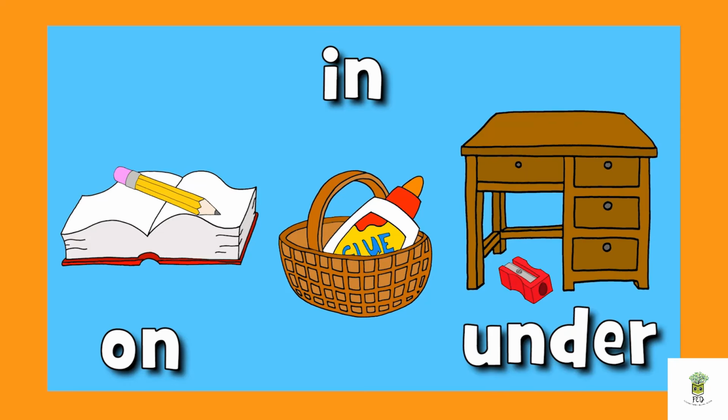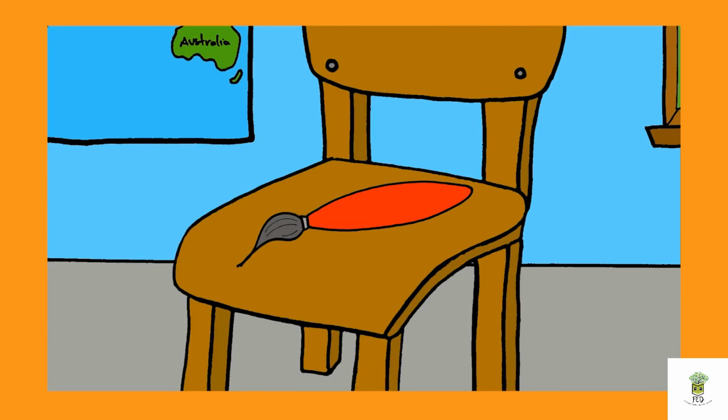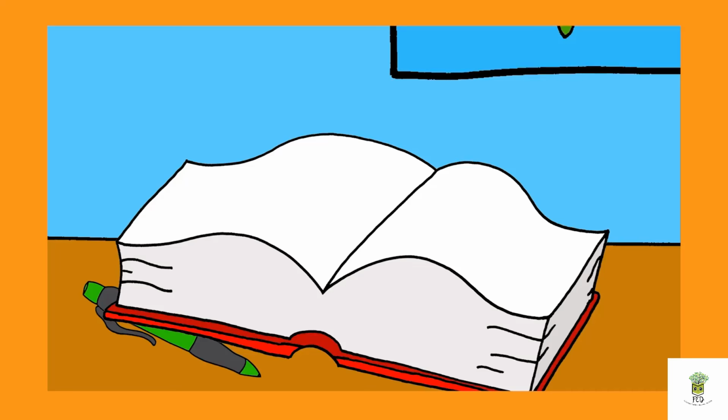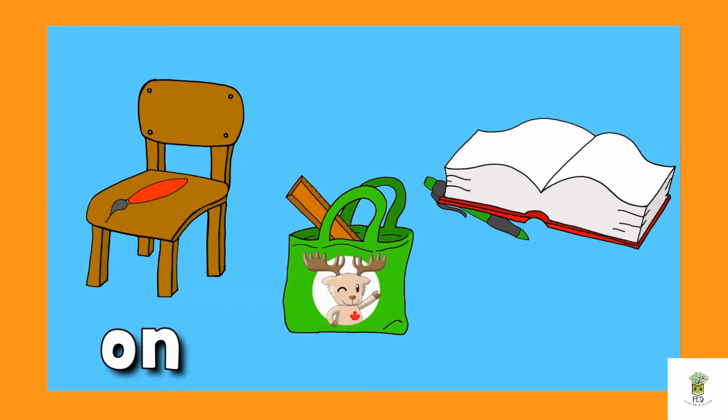Great. Where's the paintbrush? Where is it? On the chair. Where's the ruler? Where is it? In the bag. Where's the pen? Where is it? Under the book. On, in, and under.